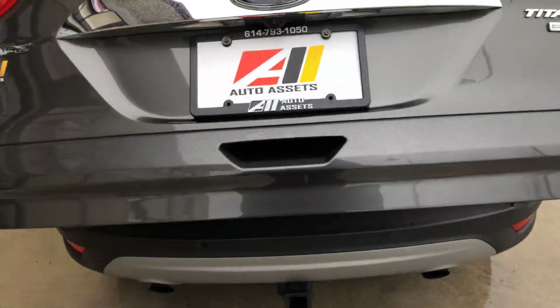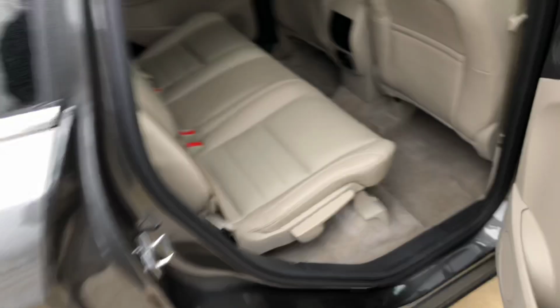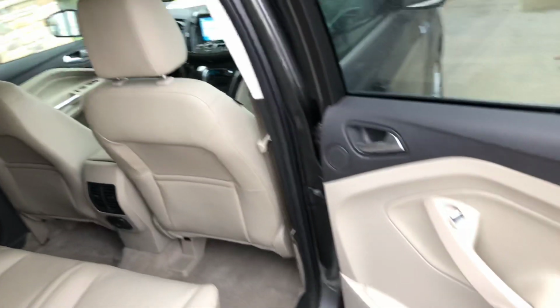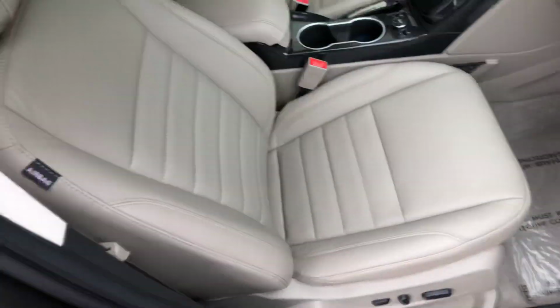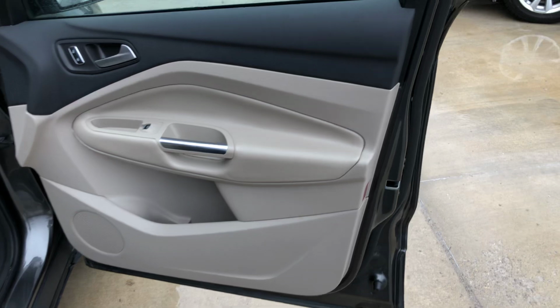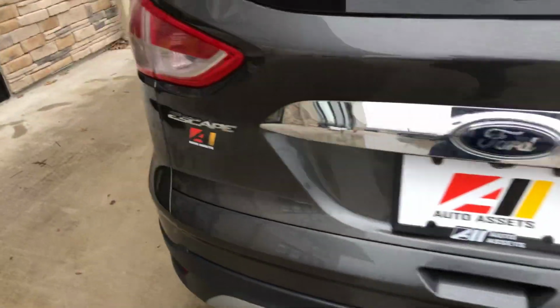Power tailgate. The mats are back here, the cargo privacy shade. It doesn't like when you open and close the doors with the key in your pocket. Honks at you every time. Beep, beep.